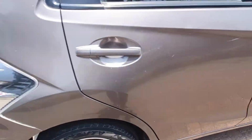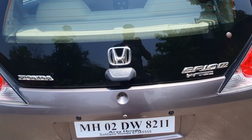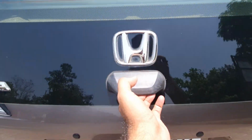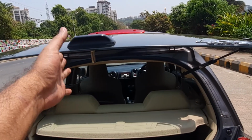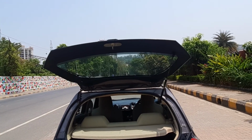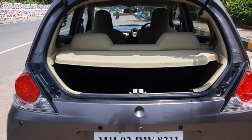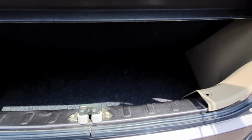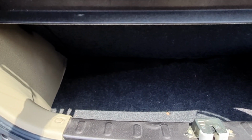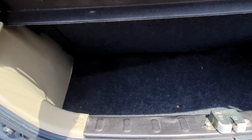Just pulling up the boot lid. So this is just the glass that is opening up. It's a tempered glass. As you can see, it's only the glass that comes up. The boot of the car is really small. I mean, this is the size of the boot. So you can have like 3 small suitcases coming into this.